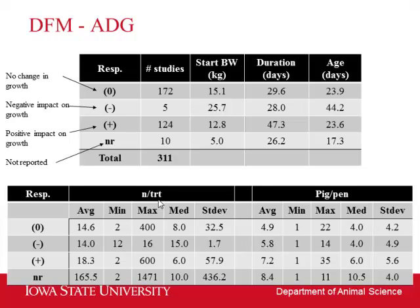So from the research side, or even from the production side, I say, well, if I'm feeding the DFM and I only feed it for 27 days, I might not actually get any benefit in performance. Maybe I need to feed it closer to 45 days. And then again, a little bit more on the research side, we can get numbers per treatment. So if I want a positive outcome, I should probably be in the 6 to 18. I know that's a big range, but I should probably be around that 6 per treatment, and then pigs per pen in that 6 to 7 range.